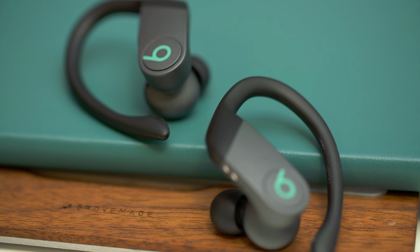Now today we're going to be going over all of its features and everything that it can do, while also comparing it to these guys over here, the Powerbeats Pro. Now this makes sense because these are probably the best earbuds that Apple sells right now, and with these both being in the same price range, about time we find out which one's better.